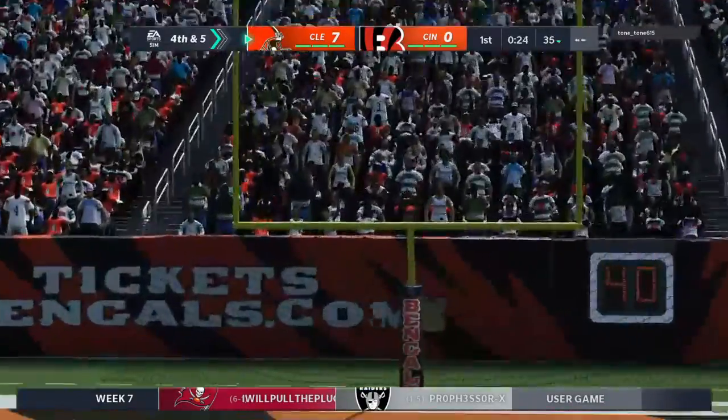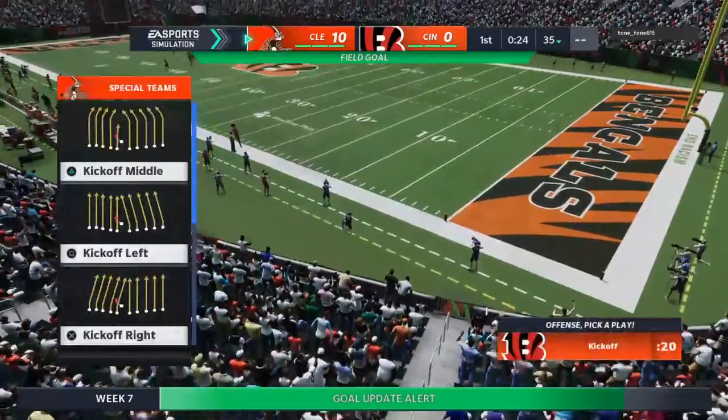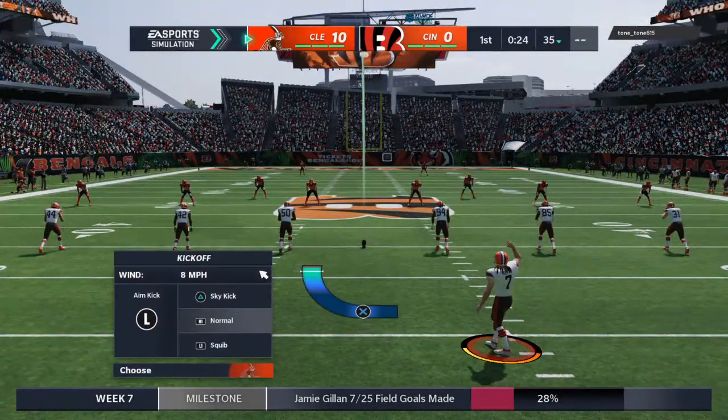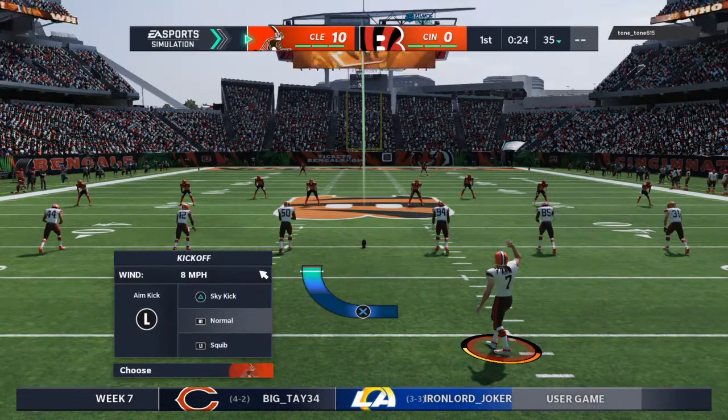And this one looks good. It is good. Right down the pipe. And the lead moves to 10-zip. These kickers now, it's like we take them for granted. Kicks like that used to be such a big deal, and now you just expect them to make it.